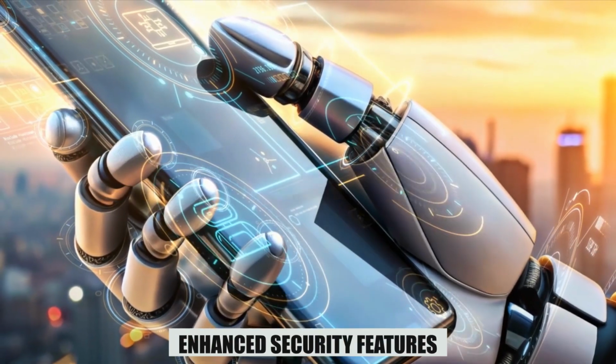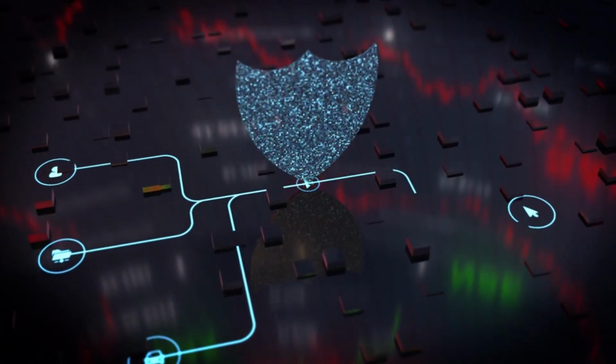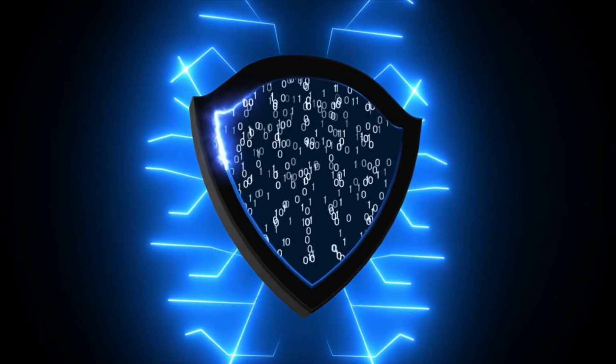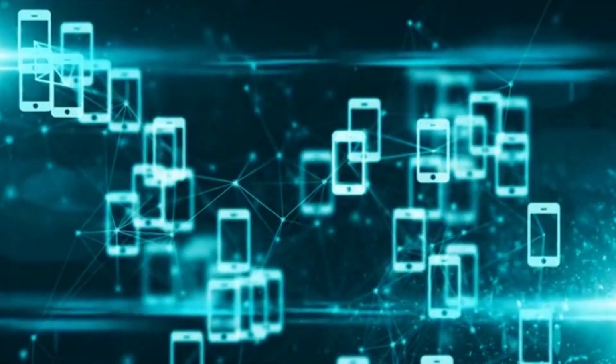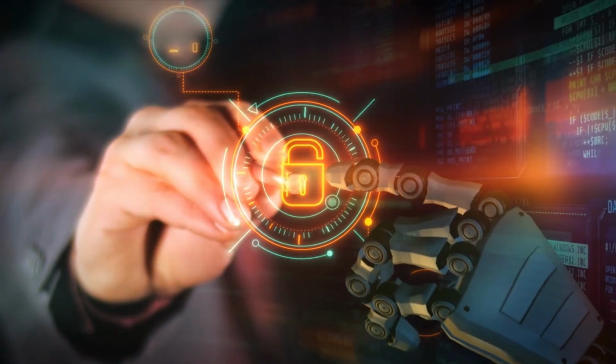Enhanced security features. The silicon incorporates specialized security features such as the Secure Enclave, which enhances the safety of data and privacy across all devices. This integration helps to build a more unified ecosystem, which in turn makes it simpler for users to switch between devices while maintaining the safety of their data.